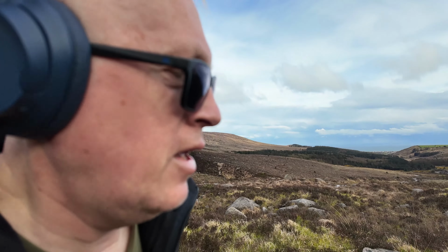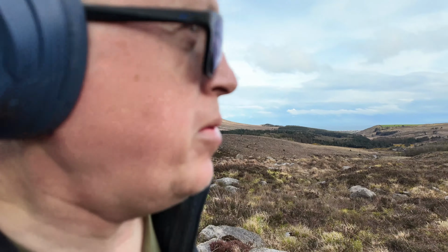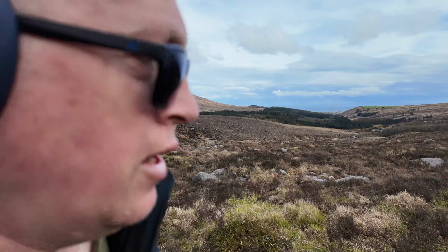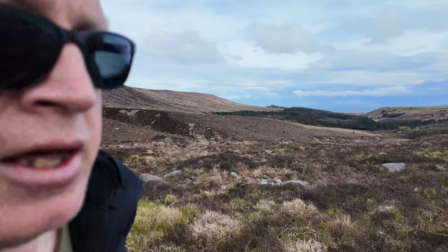It's a wee bit easier now, the terrain we're back onto. I am getting tired, but just got to keep going.